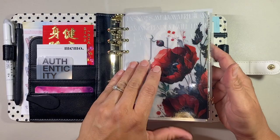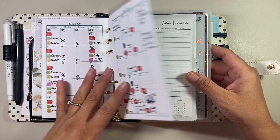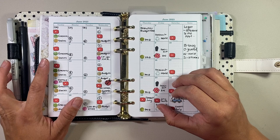So I do put all of my information on my calendar. This is my business calendar, and this is my main calendar here. So this is where everything goes. I pretty much put all of my stuff on this calendar, including all of my videos. And I feel like the dots are too big. So I'm going to have to decrease the dot size for next time, for July.